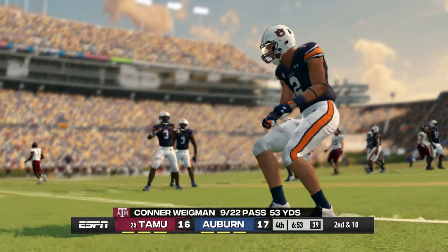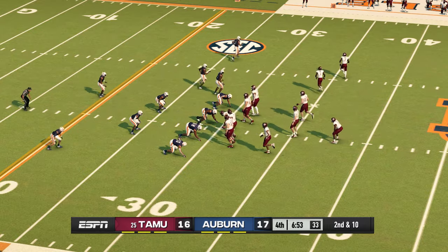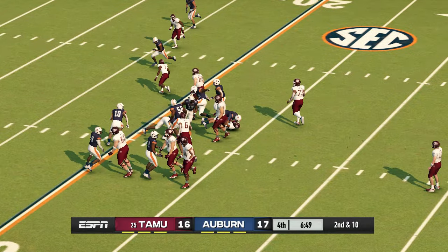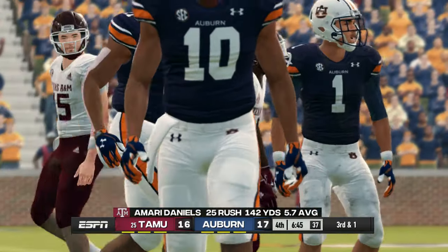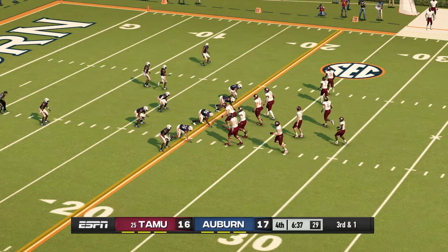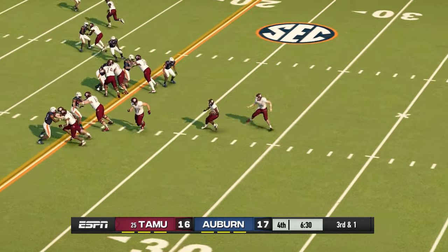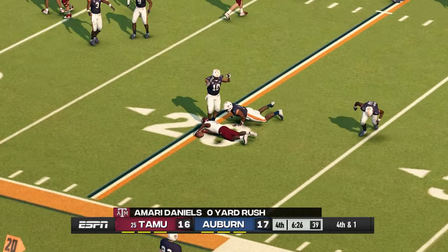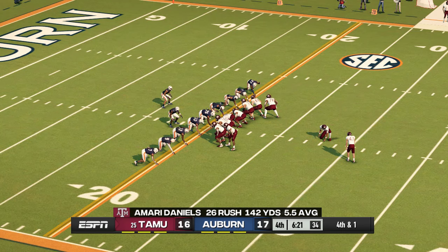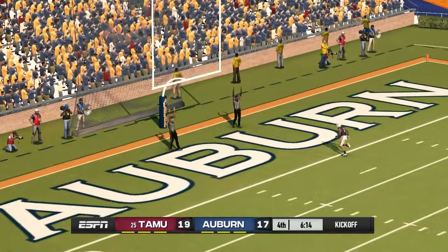Oh, and a huge drop by the wideout here in the fourth quarter. From the 30-yard line, it's second down. He gets out to about the 21-yard line. It's the ninth play of the drive. Another run, brought down at the 21-yard line. It's fourth down. They'll line it up for the field goal. The kick is up, and they tack on 3 points.